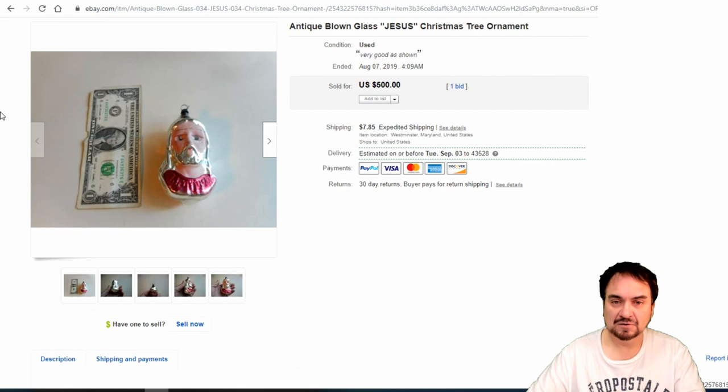Figural ones are awesome. This is a Jesus, blown glass. Most of these are blown glass, whether they're blown into a mold or not, they're blown glass by hand. $500 for this one. Rare topic for some of these early glass ones, in all honesty.